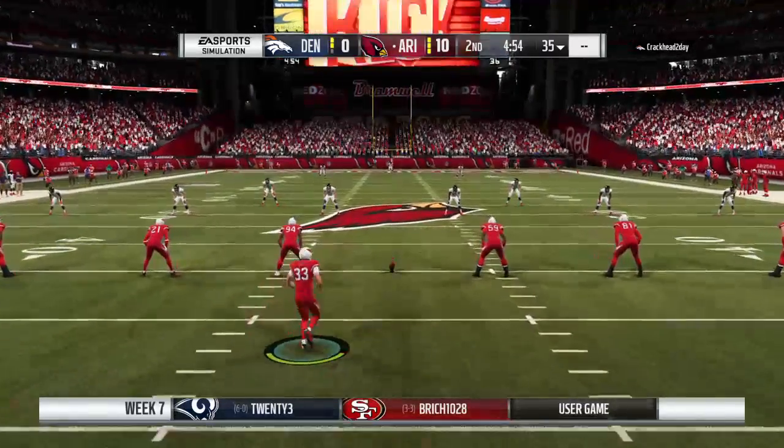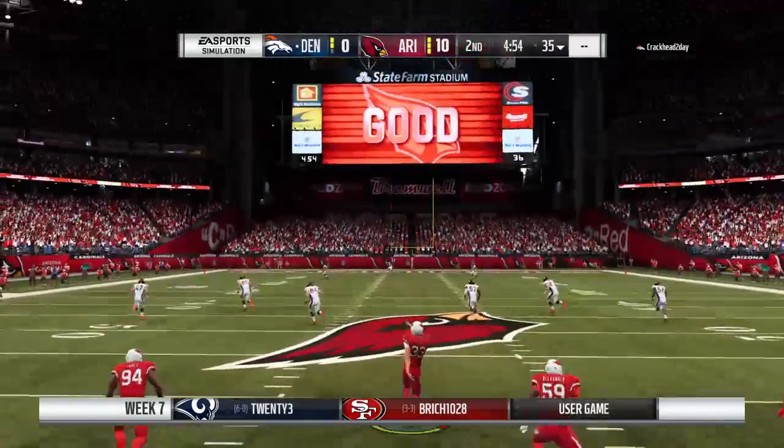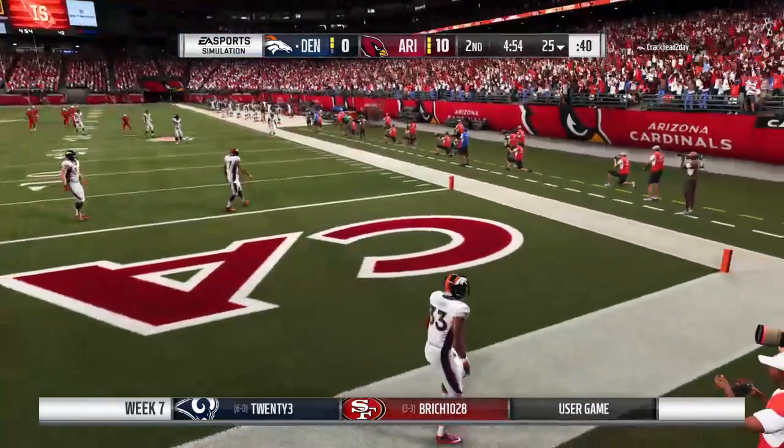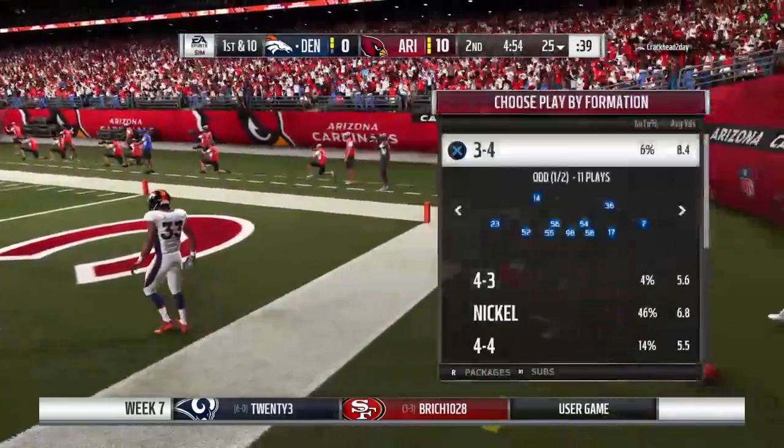And things were a little leaky in the beginning on that drive, weren't they? But how about the front seven? As they got closer to the goal line, things stiffened a little bit, forced the field goal.